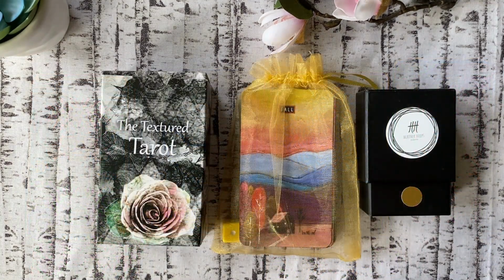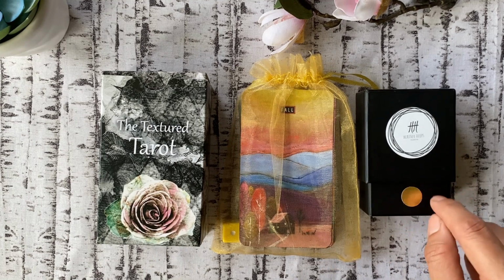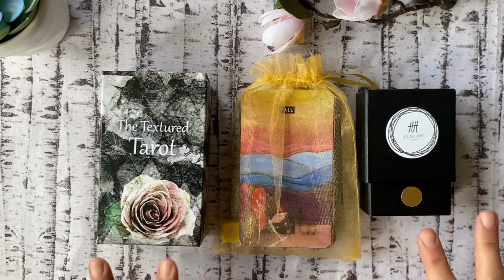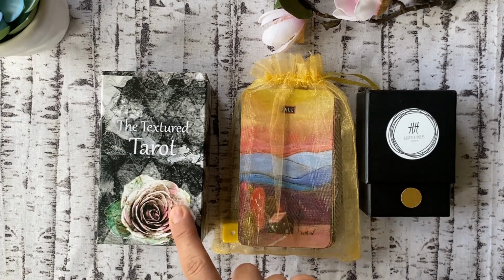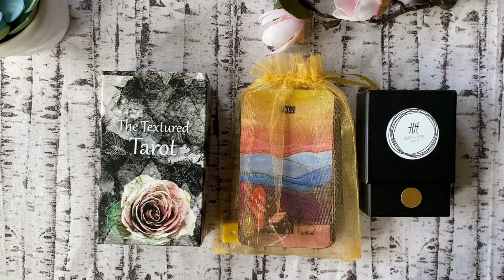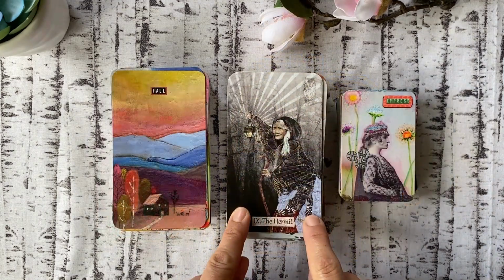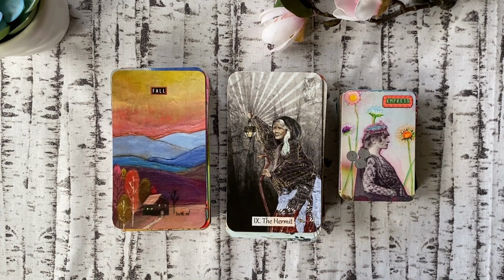In this category, we have the Texture Tarot, the Synchronicity Oracle, and the Compass Oracle. These are all my collage decks, and I have a couple other ones, but I wanted to show these together because these 2 oracles I tend to pair with the Texture Tarot. So let's see if I need both. So I put the Texture Tarot in the center so that you can see how it pairs with the other oracles.